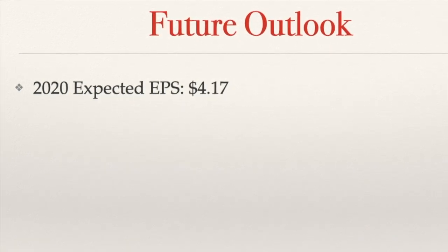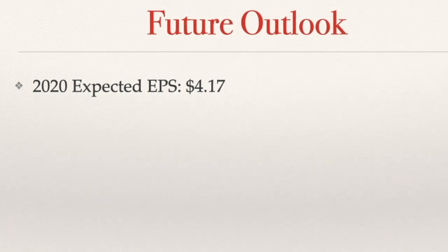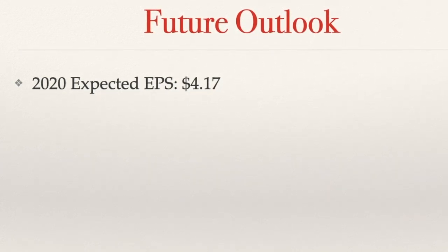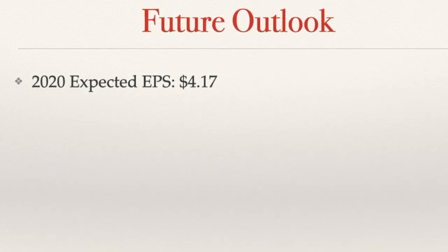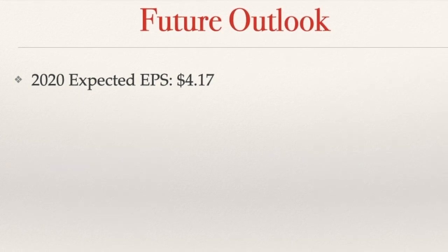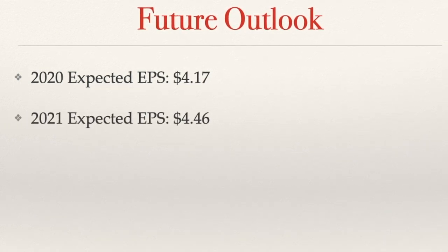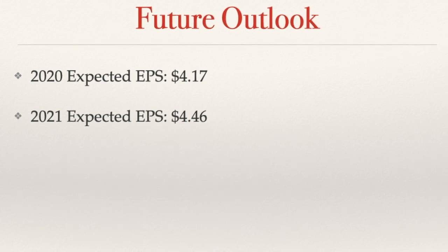A lot of companies, as you guys I'm sure are aware of, have been decreasing their earnings for 2020, and a few have increased actually, but for the most part, most company earnings have been decreasing substantially because of the economic shutdown. But British American Tobacco has expected earnings of flat, and they're expected to pick it up in 2021 to $4.46. So it's going to be much higher than 2019 and 2020 earnings.